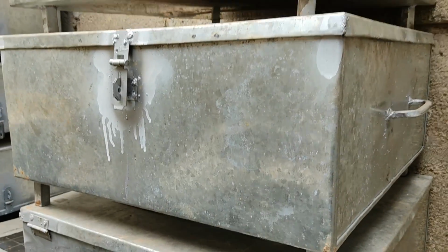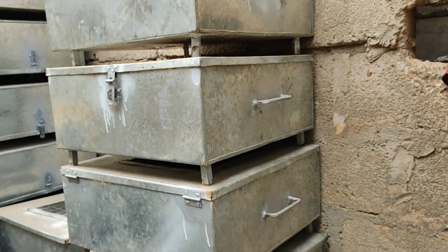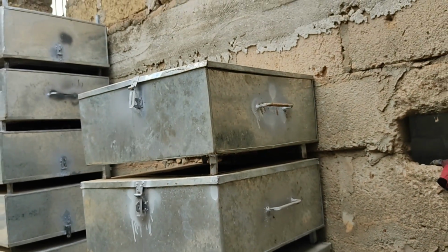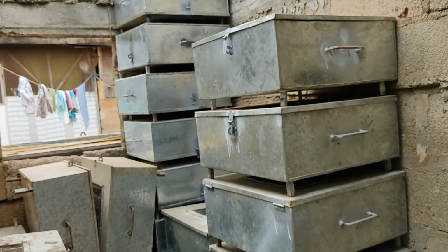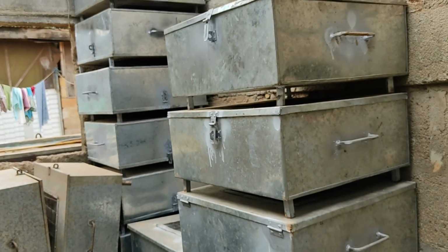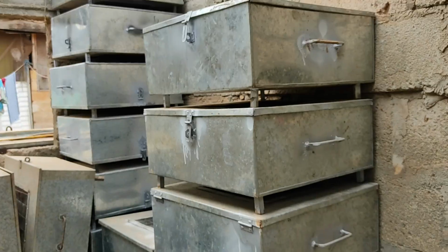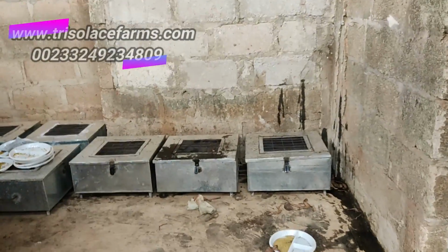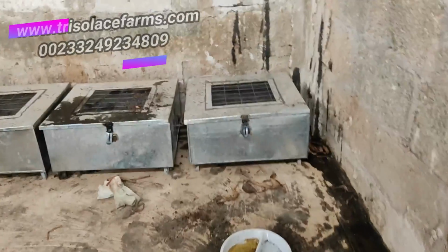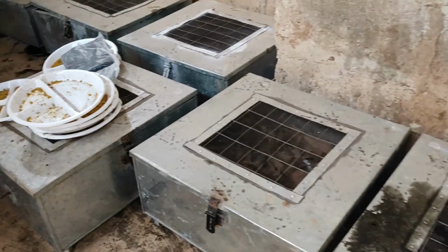So you get one of these boxes or two, put them on your veranda or hall or garage, anywhere, and then you start making money from this. Snails are nocturnal, so they eat mostly at night, and that is very good because you only spend like 5 minutes a day on them. Snails are hermaphrodites, so all of them are going to lay eggs. They are all egg laying, and almost all of them will lay eggs.